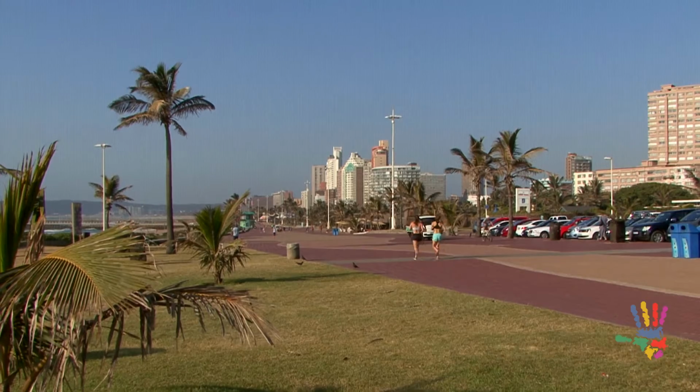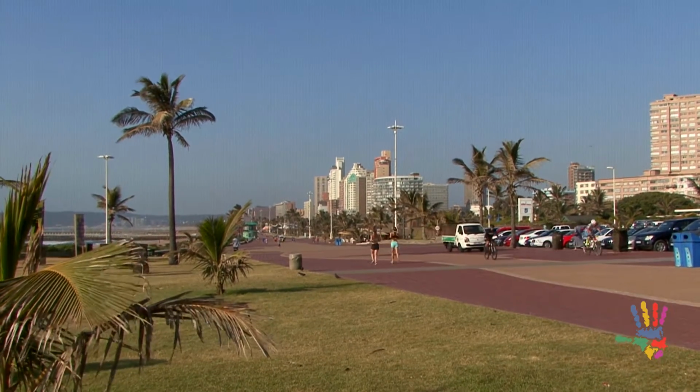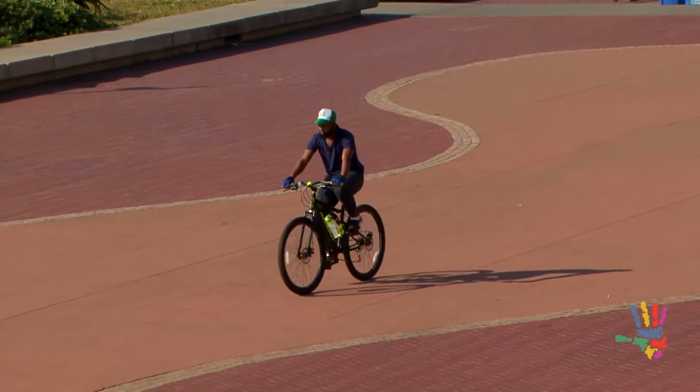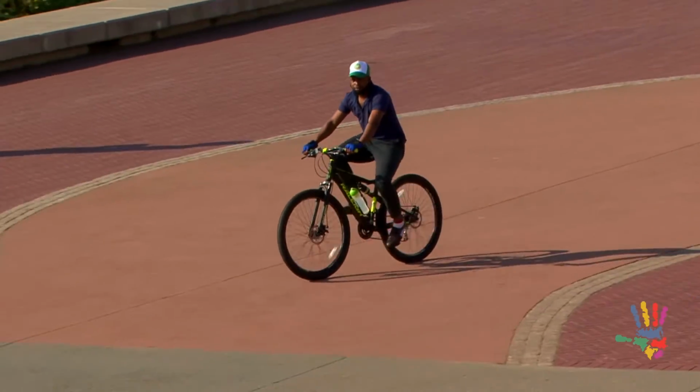The beach is another bridge where it's very multicultural, where the north and south can all meet. Since the promenade has been expanded, I think it's just gone to another level.